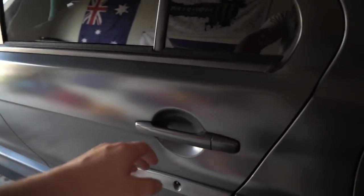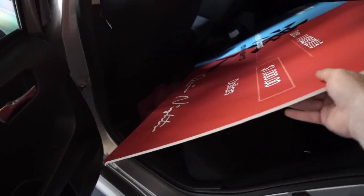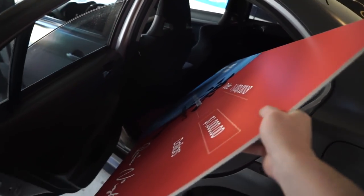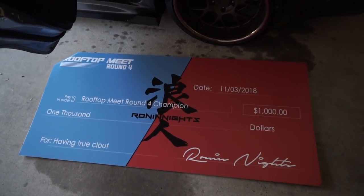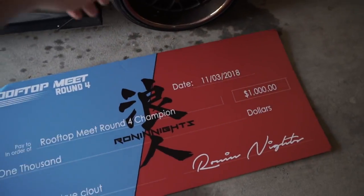Yo, and check this out. This is really cool. This weekend, I went to a car show, the rooftop meet, and I won $1,000. And the sign is as tall as me. But here's the cool part. I took this money and I donated it to two different charities. A couple charities near and dear to my heart. One is building freshwater wells for people in Liberia, so people can actually have fresh water. And two, another $500 to Beneath the Skin, because they're huge for us.